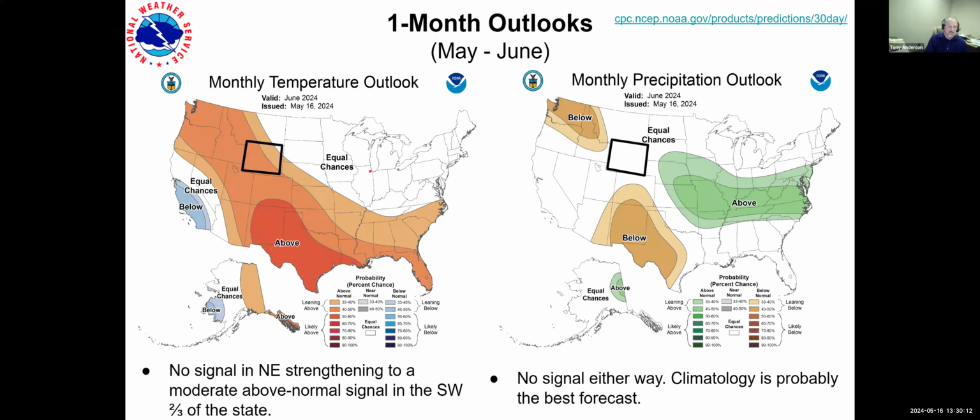Jumping out, same kind of analysis, only pushing it out to a full month from now. Once again, we have dropped from below normal to above normal temperature signals, and it's a strong or moderate signal across the bulk of the state. There's really no signal up in the extreme northeast, and then we have a transition zone between no signal through a weak above normal signal and into a moderate above normal signal covering the bulk of the state. So look for above normal temperatures over the next month.